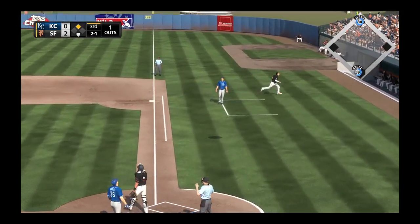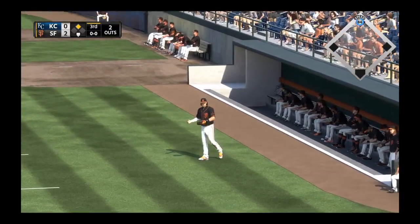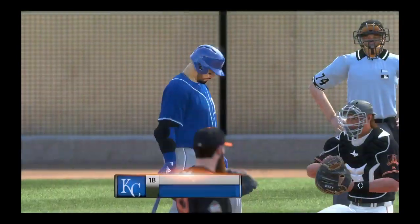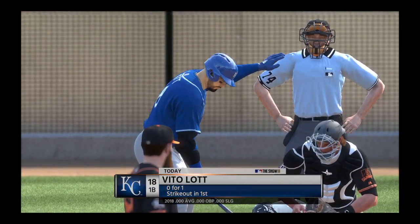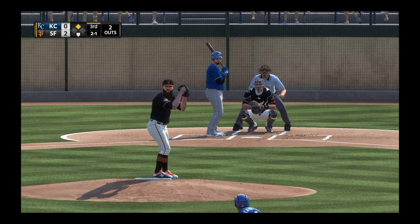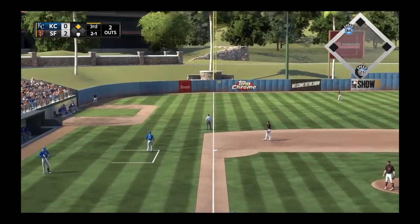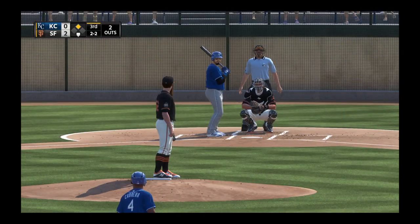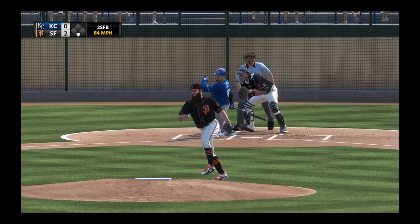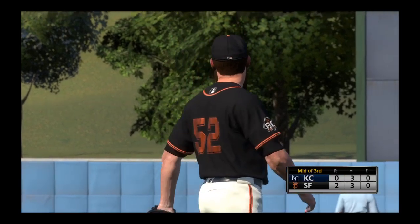Popped him up. Kyle in foul ground. He's got it, and there are 2 down now. Up next for the Royals, first baseman, Vinny Lott. Ready now, Vinny Lott. He's set, and the 2-1 pitch. Hit hard down the left field line, but this is foul near the seats. The 2-2. Now a fastball swung on and missed, and that is out number 3. Royals leave 1. They trail things here 2-0.